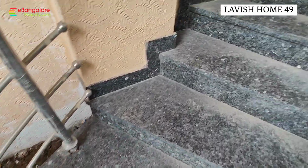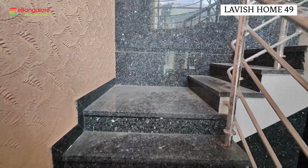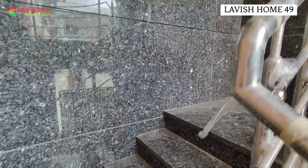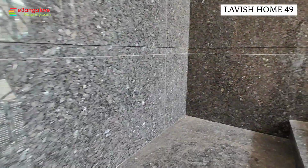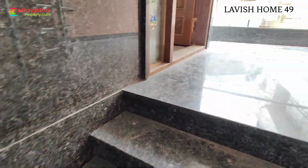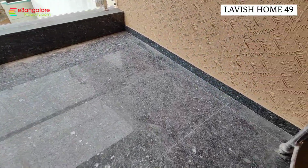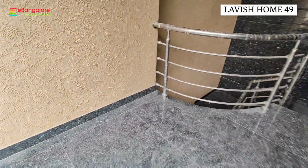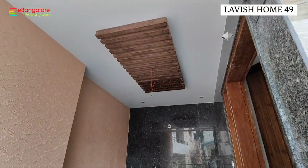In the northeast corner, you have a place for landscaping. Small tree can be planted there. Complete granite cladding, Galaxy granite. East facing main door, 4 BHK triplex house with a home theater, proper home theater with all the acoustics and soundproofing done.